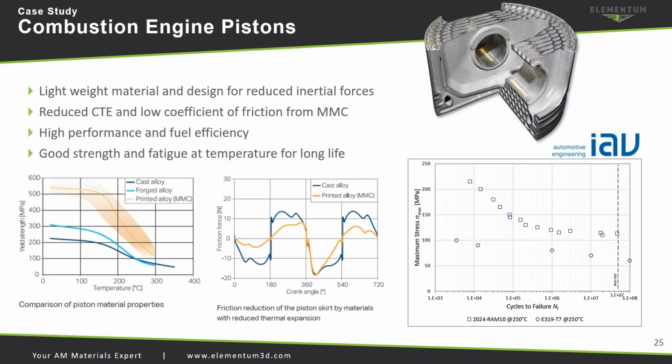Finally, I'm going to go over just a really brief case study. 3D Systems is going to go into some really interesting detail on this in a moment, but one case study that we did was with a 2024 RAM10 component. Namely, we looked at a piston head. The reason this material is good for this application is that it's a lightweight material, and we can also design for reduced inertial forces using AM. We can get some really complex geometry that helps with this application.